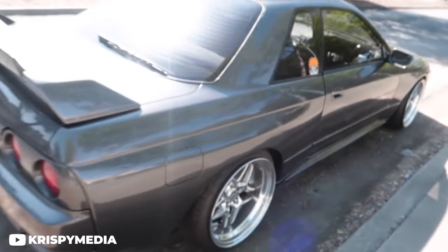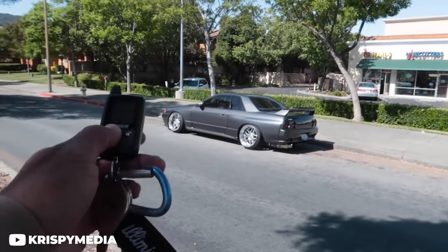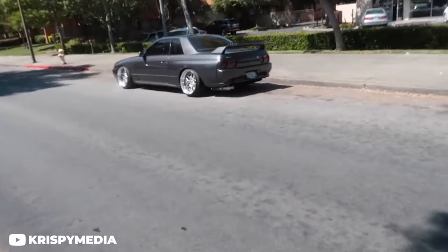Even with the taillights cleaned up and the glass as clean as it is, it's one of those cars where not everybody's going to crowd around it immediately. The more you look at it, the more you're going to end up appreciating it. And that's the coolest thing about this car. Very nice setup. I think it's an absolutely killer car.